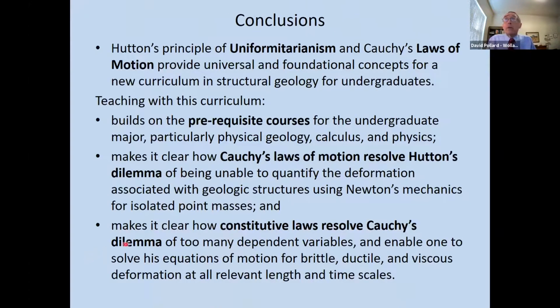So let me just conclude with some points I've been trying to make. Hutton's principle of uniformitarianism and Cauchy's laws of motion provide universal and foundational concepts for a new curriculum in structural geology for undergraduate students. Teaching with this curriculum builds on the prerequisite courses for the undergraduate major, particularly physical geology, calculus, and physics.